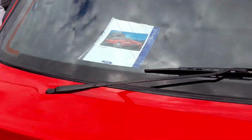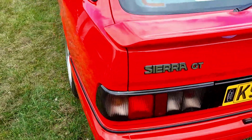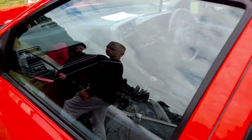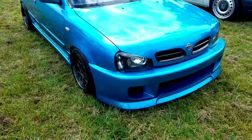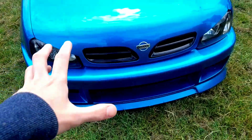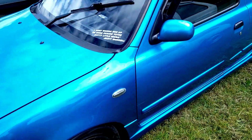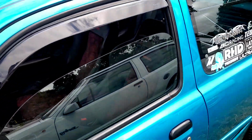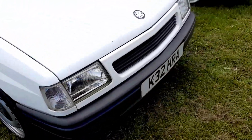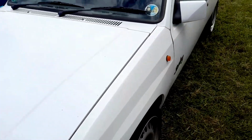Nice brochure on the back window. I can't remember ever seeing a Sierra GT. Very rare cars indeed. Oh, good grief. And we've got a Micra which has been lowered and got many different things on it. She's quite interesting. Very interesting. Oh my goodness me. Vauxhall Nova on a K reg. How nice is it to see a Vauxhall Nova?